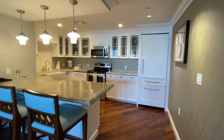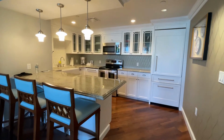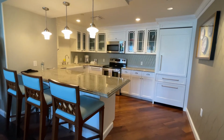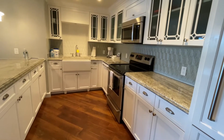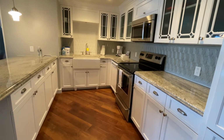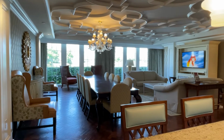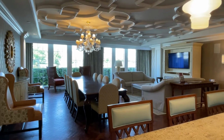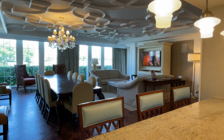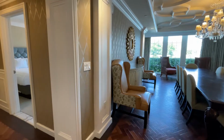So this is the kitchen, which is open to the dining room. Did you see that dining table? Absolutely massive. And your living room space, plenty of room to spread out in this kitchen and in this unit. Again, it's 2,800 square feet. Great farmhouse sink. I love that you can look out from the kitchen into that common area where everybody's going to be hanging out. Tons of light coming in through those windows on the end.